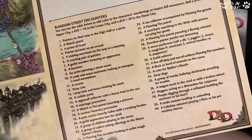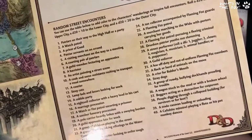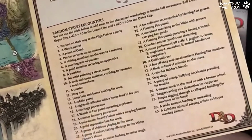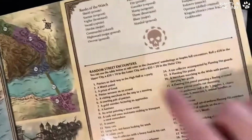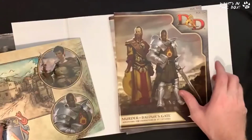Random street encounters. Stray dogs, crier, stray cats, courier, Flaming Fist patrol. Very simple. And again, this is not specific to a rule set. The reason that they say it's flexible with any rule set is because of this. It's a simple random table generator. Roll d20. See what you get. And there we go. So that is Murder in Baldur's Gate.